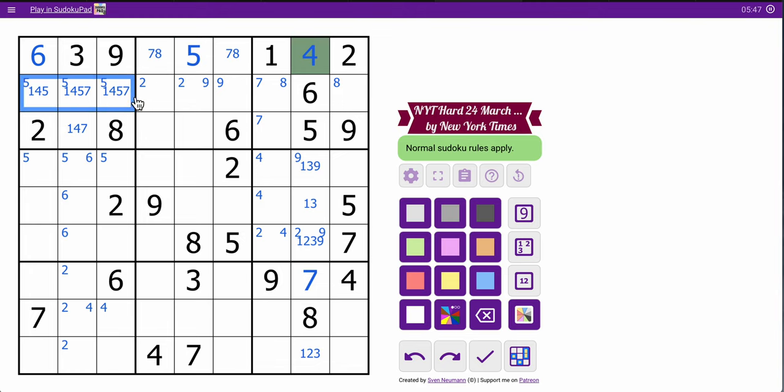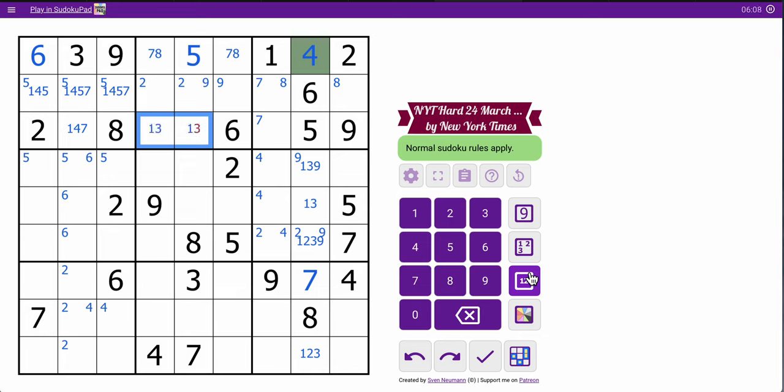Okay, 5 is definitely there in row 2. 5, 6, 7, 8 in box 2 says I need 1, 2, 3, 4, 9. Those are 1, 3, 4 because they can't be 2, 9. So they go like this.